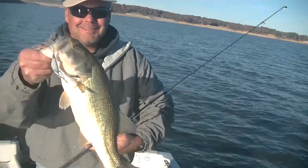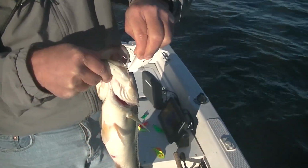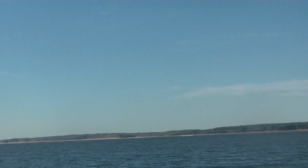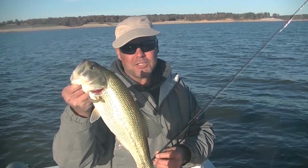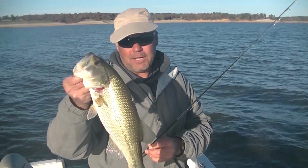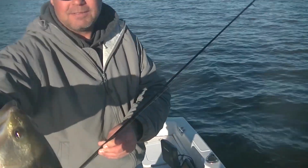Look at that. That spoon plug's like candy down here. Look at the conditions. Pretty much not a cloud in the sky. You can see the moon all the way up there. Shows you how rough these conditions are. And we're not catching 5-pounders, but we're getting a lot of 2.5 to 3.5. Alright, let's get some more.